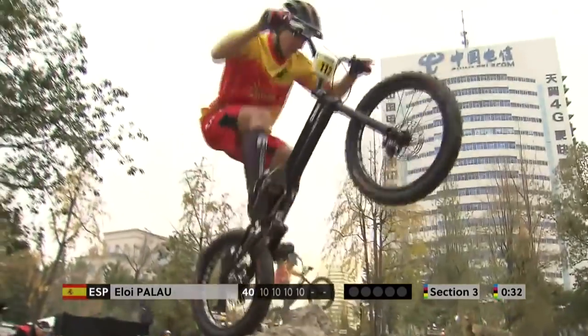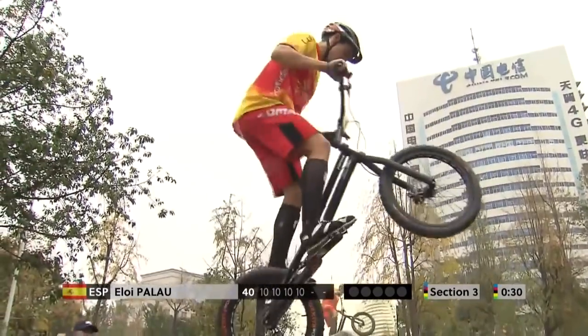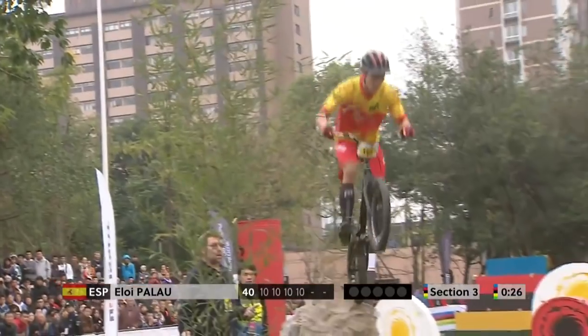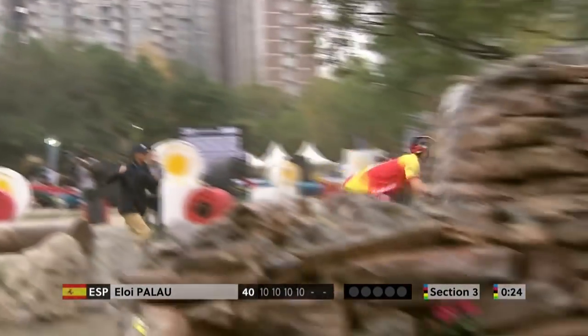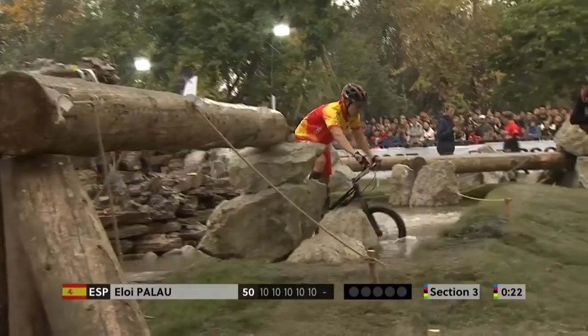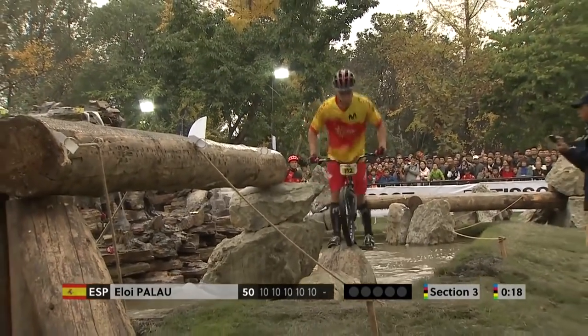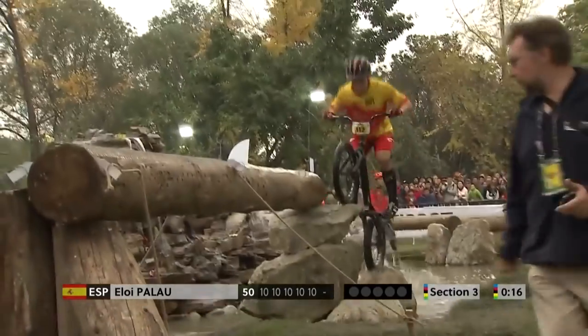Jesus, look at that. Oh, so smooth. Now he's got to turn and get back on that log. Most guys have actually opted to drop off the side. Very nice. Now he's in the water. He's got one side up left. He is very close to 60 points here on the section. 20 seconds, that's plenty of time to get through.